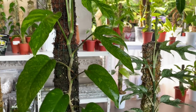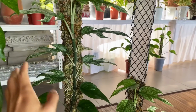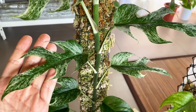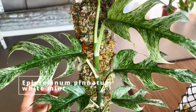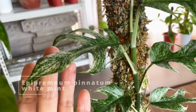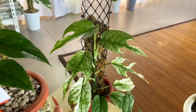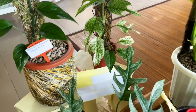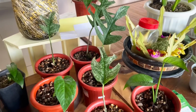Like the Epipremnum Hanuman, which is very, very famous in Bali, was discovered here, which is actually all just Epipremnum pinnatums. But then they just have different varieties. This is called the Epipremnum pinnatum white mint. Look how beautiful the variegation is actually. And this one is interesting too. This is a little bit smaller. How cool. And yeah, a lot of them are actually discovered here in Bali somehow.